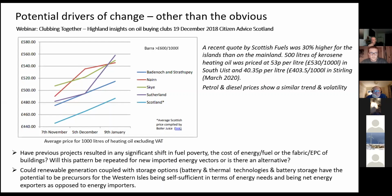And the other question I think is worthwhile highlighting here is that we need to take stock and say, have previous initiatives resulted in significant shifts in fuel poverty, the cost of energy and fuel, or the fabric or EPC status of buildings? It's a case of, we've got an opportunity to make a difference here. We need to take that opportunity.